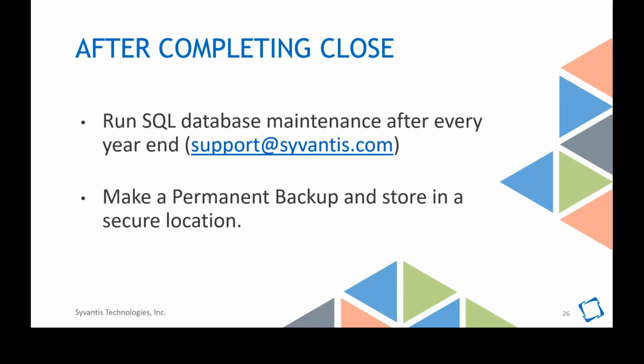And when you're all done, one last thing that I do recommend is running SQL database maintenance after every year end. It's a database routine that you can run. It's just helpful to make sure everything is clean in the database. It's not like you have to do it at year end, but it's a good reminder if you just do it at the same time every year.